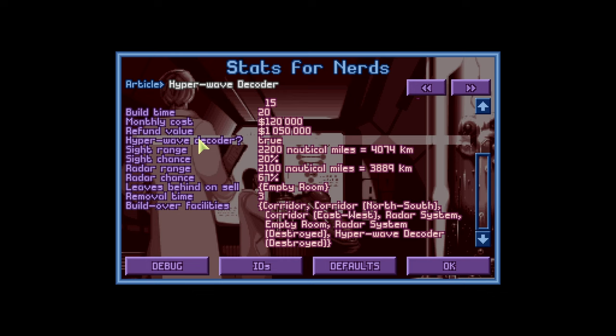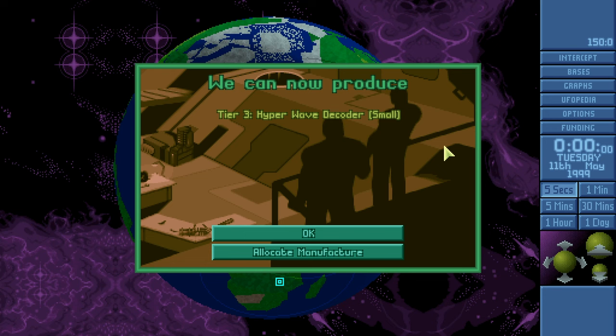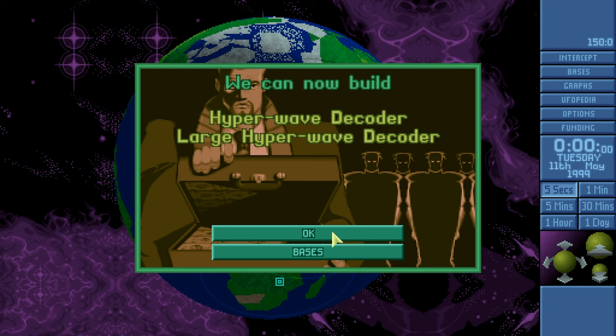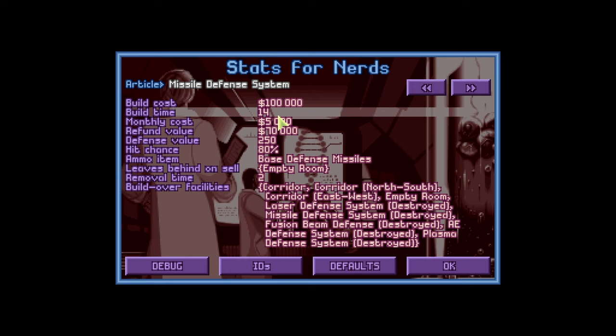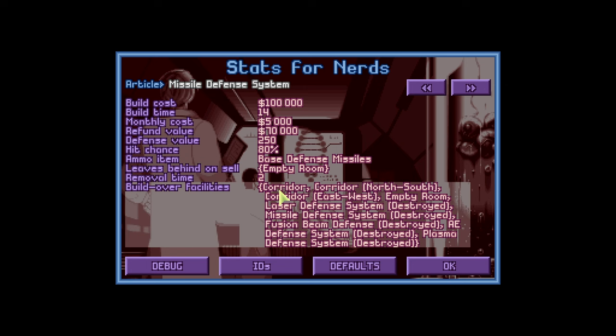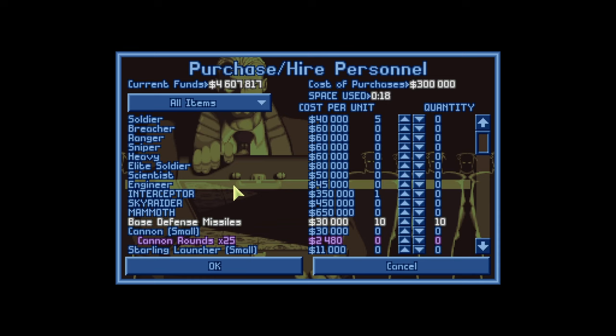Is it a hyperwave decoder? Yes. Oh, alright. Yeah, I don't know. But okay. We can now produce Tier 3 hyperwave decoder small. That'd be the ship mount. There is a large hyperwave decoder we can get as well. And there's the base defense missiles. Taking up, oh my gosh, like no space at all. How many do I need? Ammo item, defense value. I have no idea. They're kind of expensive. I'll pick up 10 more. Okay, yeah, that's like nothing at all.